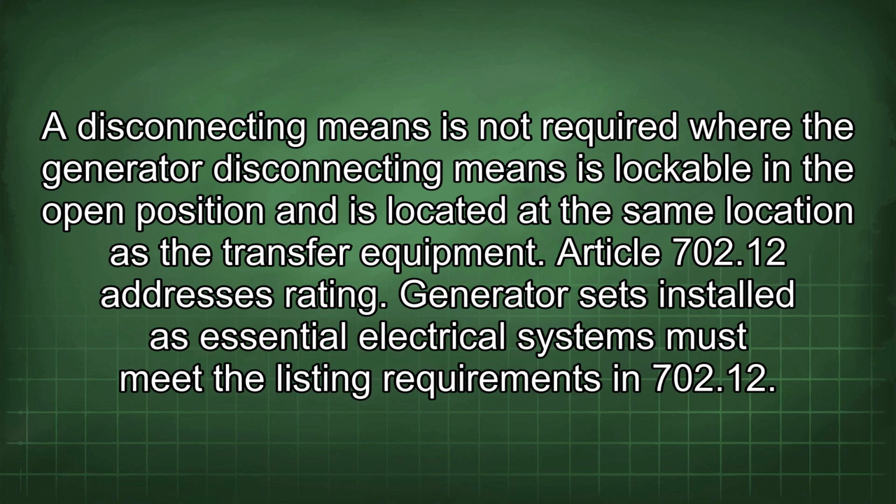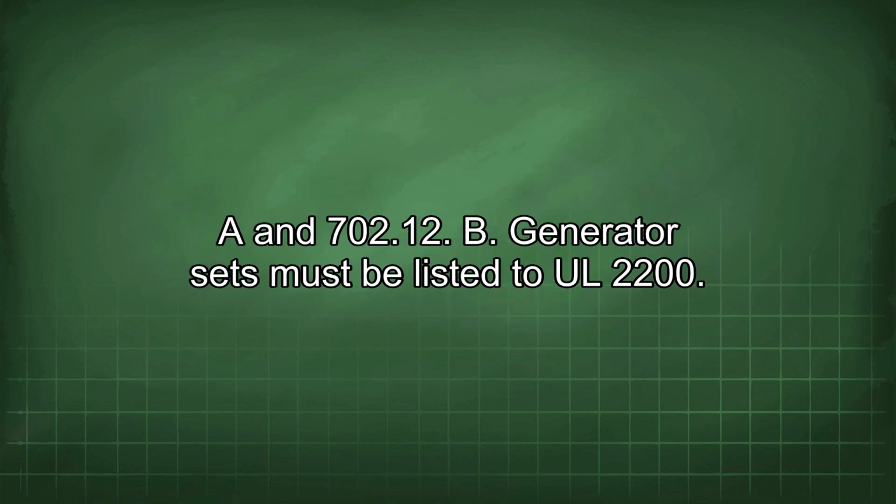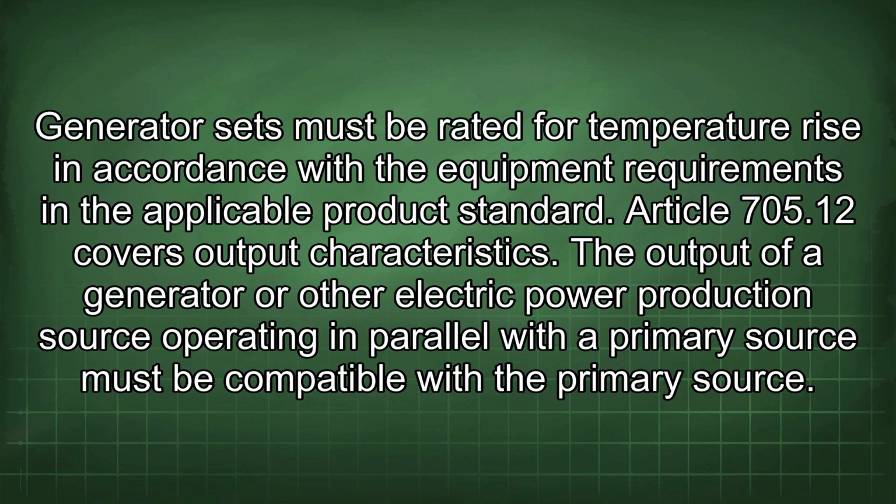Article 702.12 addresses rating. Generator sets installed as essential electrical systems must meet the listing requirements in 702.12(A) and 702.12(B). Generator sets must be listed to UL 2200. Generator sets must be rated for temperature rise in accordance with the equipment requirements in the applicable product standard. Article 705.12 covers output characteristics. The output of a generator or other electric power production source operating in parallel with a primary source must be compatible with the primary source.